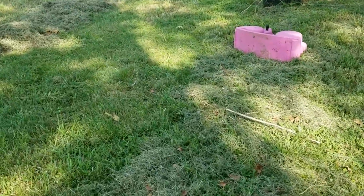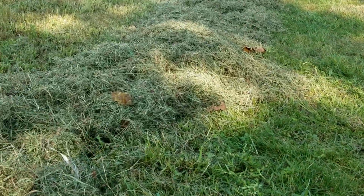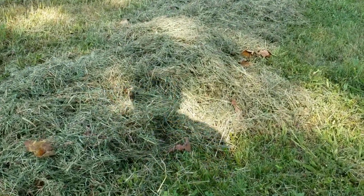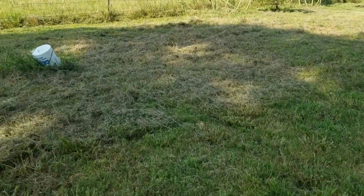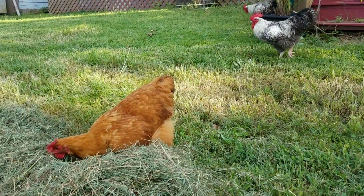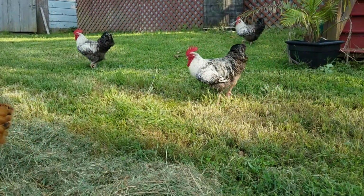My lawnmower broke on me about 2 or 3 weeks ago, and I just now got around to putting the part back on. So the grass got a little out of control. This is my backyard. This is what I mowed from my backyard. This is just one little row. I've got another huge area that I'm going to have to rake up here. And I'm thinking I might try to pile that up somewhere and let it dry and use it for bedding. I don't know, we'll see. But boy, these chickens sure had a field day when I started mowing. All the grasshoppers started jumping all over the place.